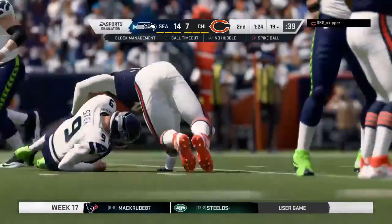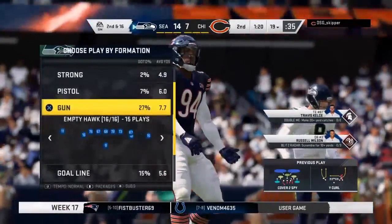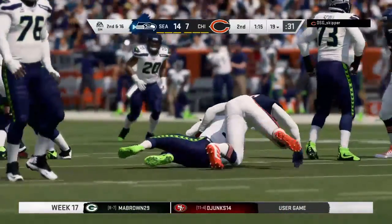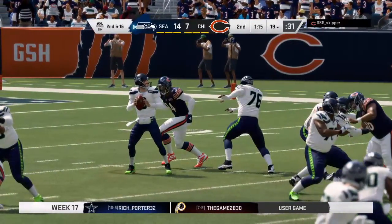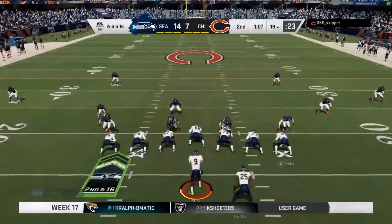Nowhere to escape, and he goes down. Leonard Floyd has now recorded 10 sacks on the season. Well, that play was the very definition of fast, quick, and in a hurry. Suddenly, he was there. Yeah, blink of an eye, that happened fast, and a big sack. Protection certainly going to need to be a bit better here on 2nd and 16.